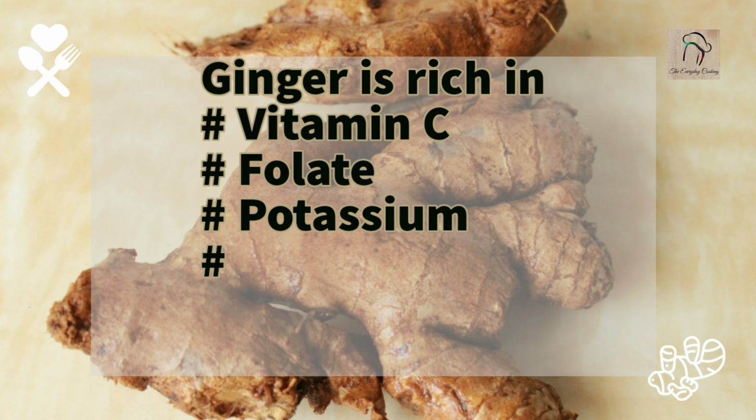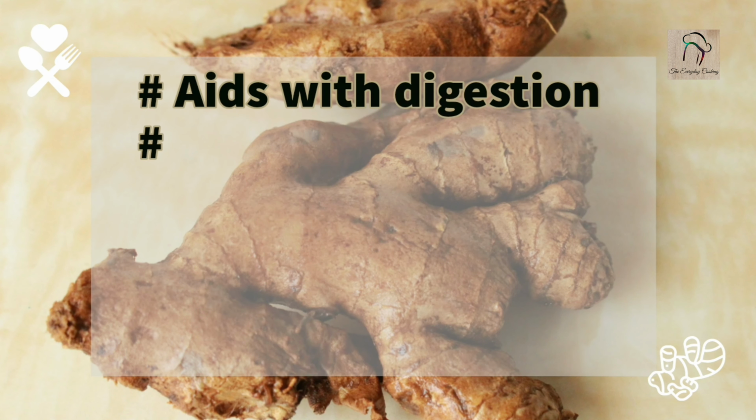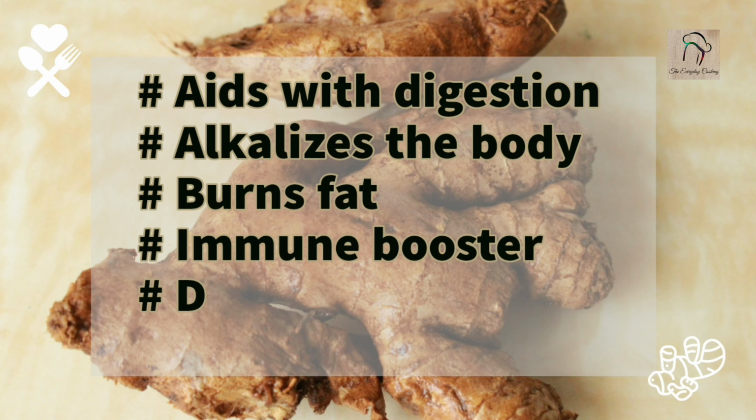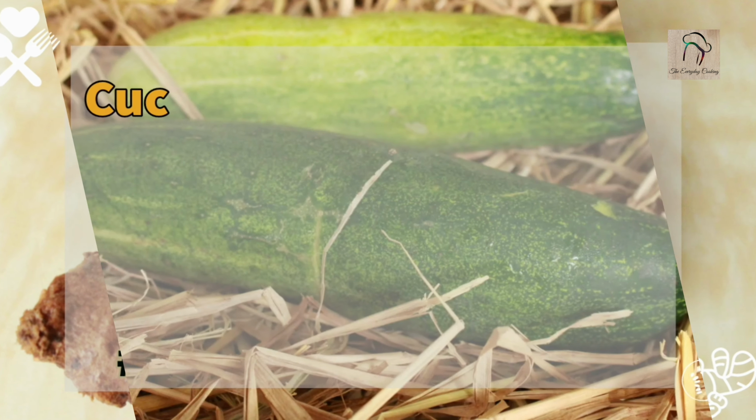First the ginger. Ginger is a good source of vitamin C, and along with vitamin C, it has folate, potassium, magnesium, sodium and choline. It helps in digestion and more importantly, it alkalizes your body and burns your fat. It also boosts your immune system, detox your body and keeps your kidney healthy.